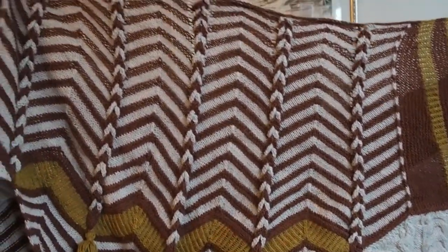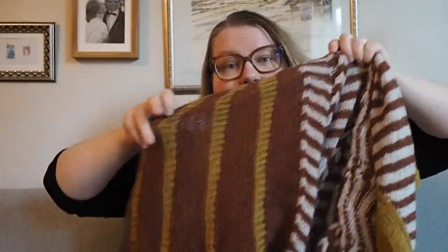Okay, finished objects. I already showed you this in the last episode. That was the sort of montage about the things that I made in December, but I think this one deserves a bit more screening time. And this is obviously my Twists and Turns shawl.